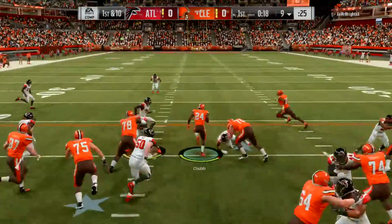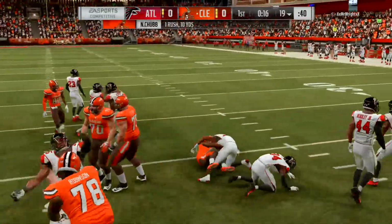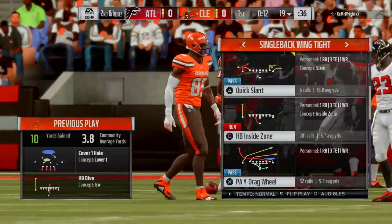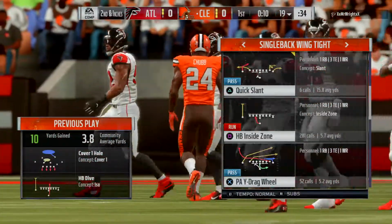A first carry now for Nick Chubb. And he'll be about a full yard shy of the 20 at the 19-yard line. Give him 10 yards on the pickup, and it'll be second and very short.